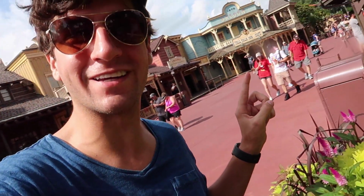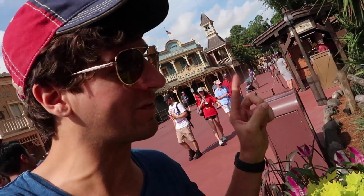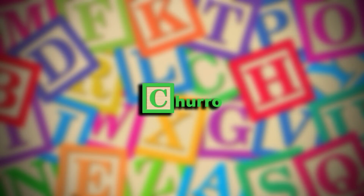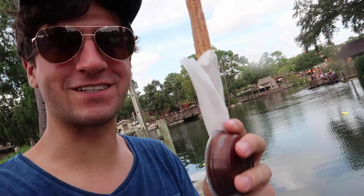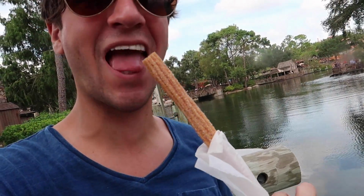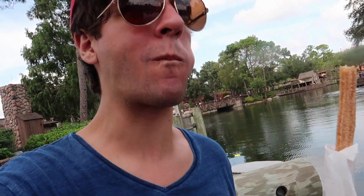And luckily for me, my improvisation is just a few steps away, right over here at this cart, in the form of a Disney Novelty Standard Churro. Well, it looks like I got 2 C's for the price of 1. I got my churro and I got my chocolate dip sauce. So, churro, 10 in the morning. That's just what I want.